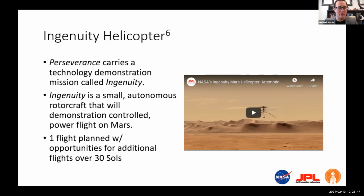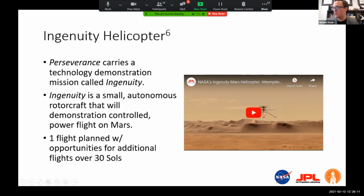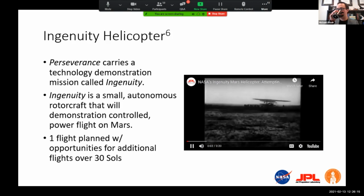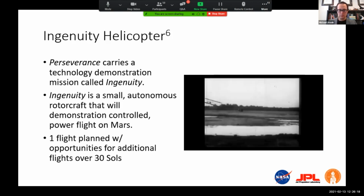So eventually the helicopter is going to become a nuisance to try and do the primary science objective. So they will do their one flight, and if they have an opportunity to do maybe one or two more, they will do those. But eventually, after 30 sols, they're just going to leave the helicopter behind, so they can go off and do their primary science mission, which is to cache samples. So let's take a look here at the video on Ingenuity.